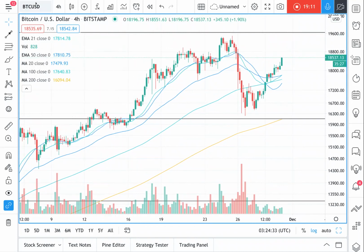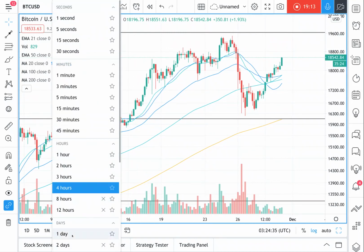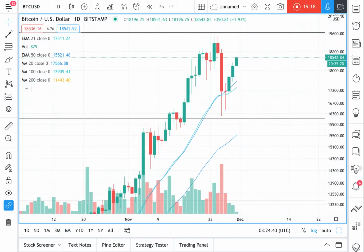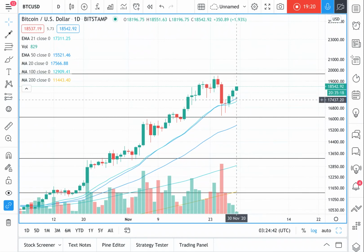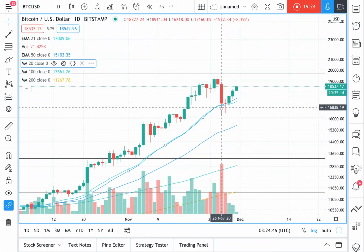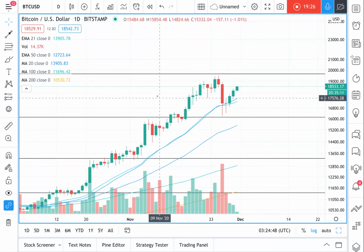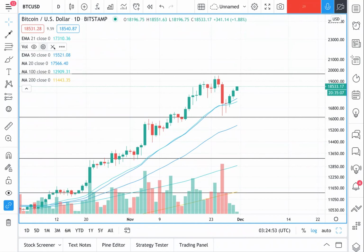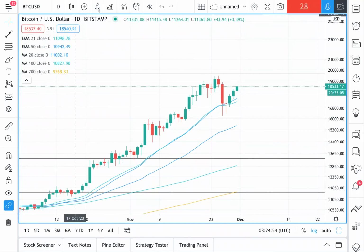I'll get on the daily so we can start looking at our indicators. Right, we're above, and they're all in the right order again, it looks like. Yeah, they're all in the right order. We've had a crossover there, a bullish cross. Right, let's have a look at these indicators that I want to look at. Let's switch the volume off for a second. Give me a bit of room.